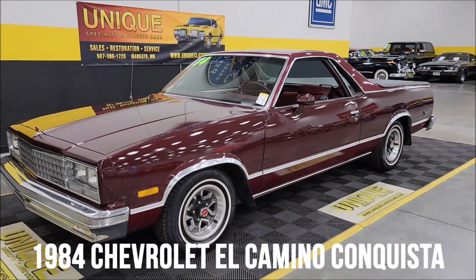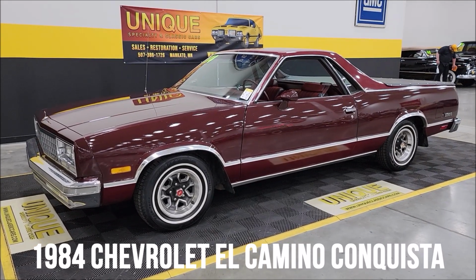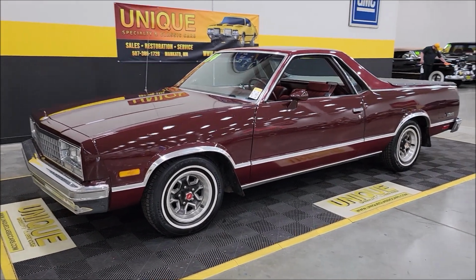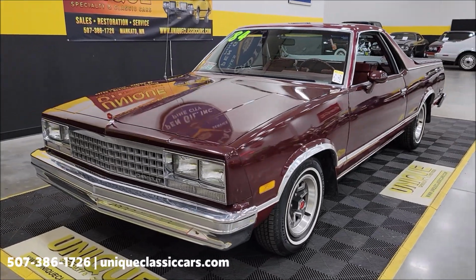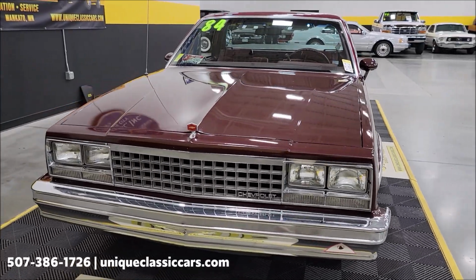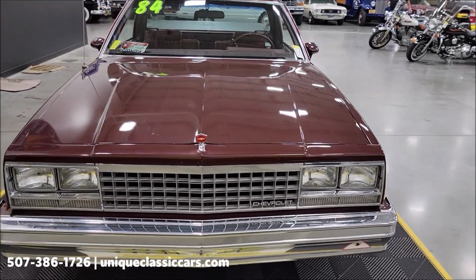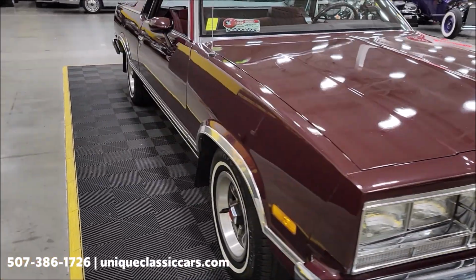1984 Chevrolet El Camino Conquista at Unique Specialty and Classics. Clean Carfax, no accidents indicated, confirmed miles, a little over 96,000 on this one. 305, 5-liter underneath the hood. Nicely equipped, power steering, power brakes, AC. The 305 is paired up with an automatic transmission.